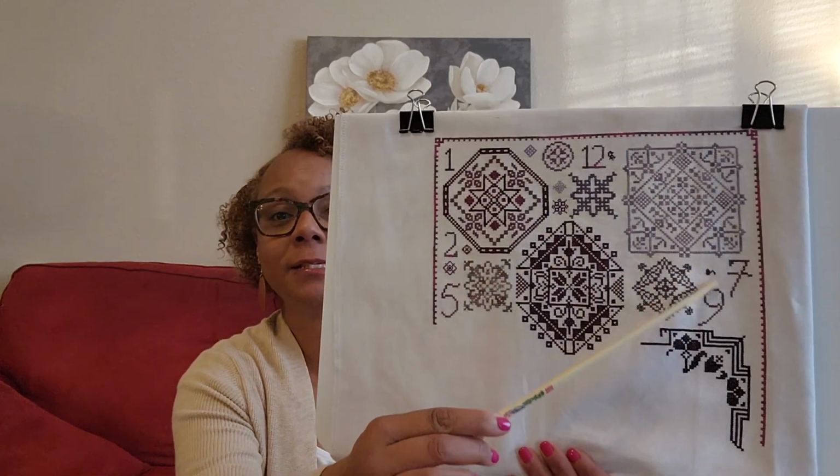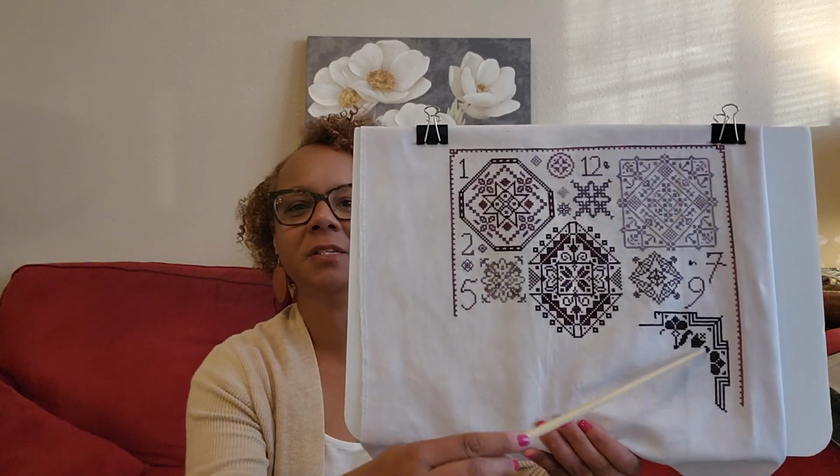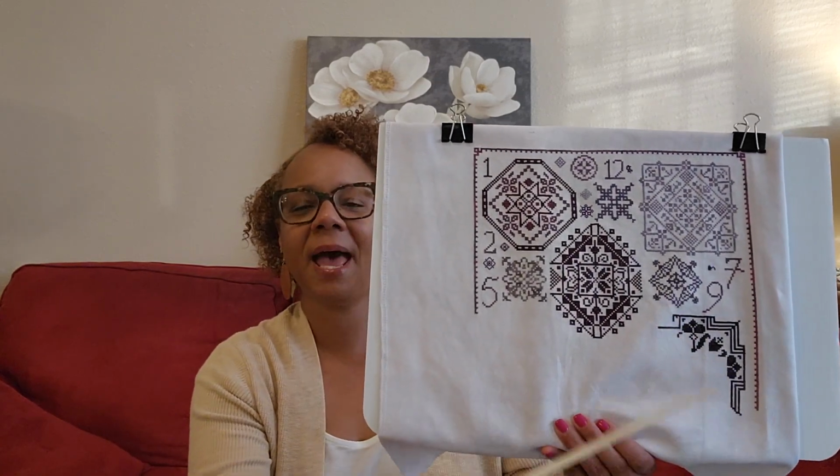I love 1/1, but 1/1 in the car is a no-go. And I made a mistake, and frogging 1/1 is a no-go in the car. So I said, you know what? I'm just gonna leave it looking crazy for right now. I'll come back to it when I'm on stable ground. So I've only been stitching on this part since I've been back. So I will go back and frog that and redo it at a later time.